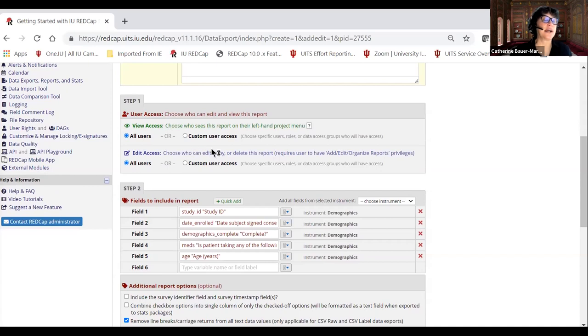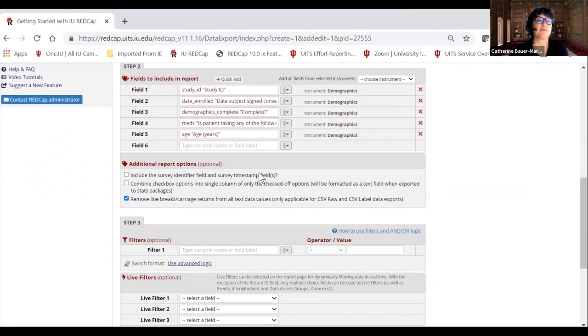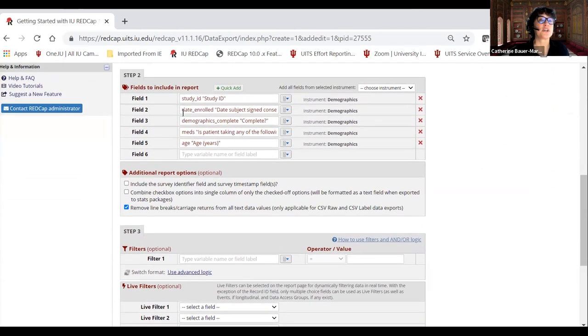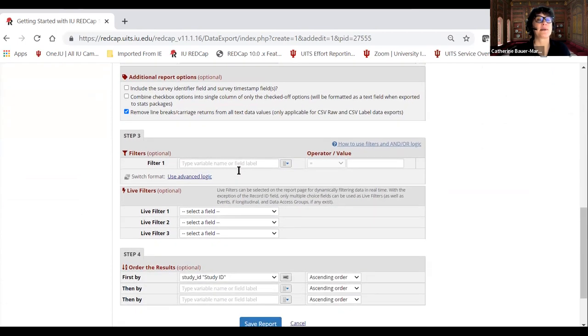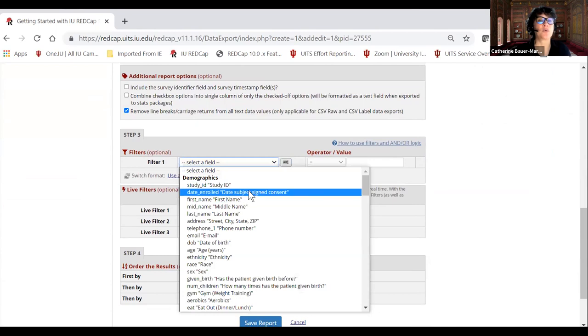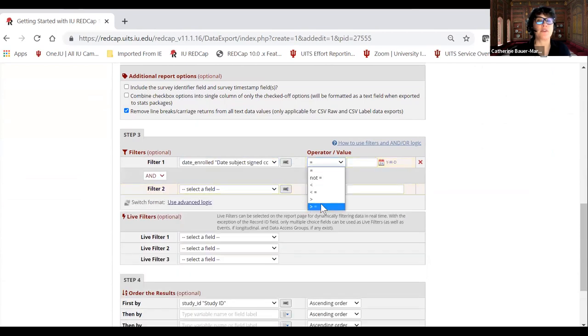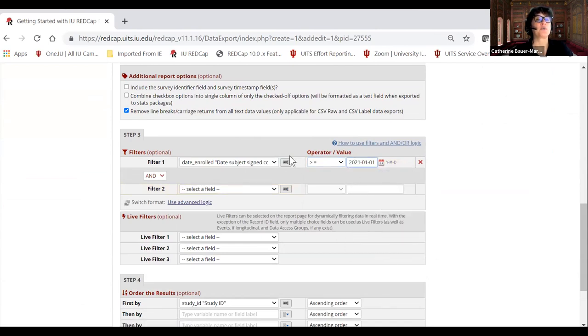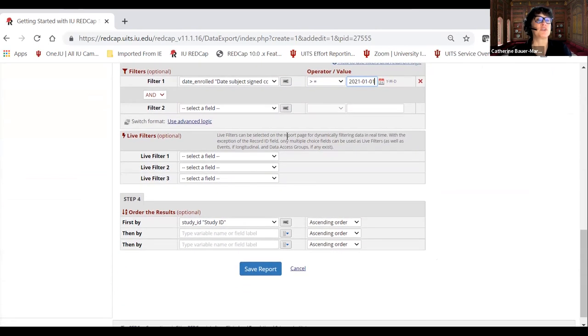Here I would decide who could have access, but since I'm the only one on the project, that doesn't really work for this particular one. But let's say within this, these are filters. So step two is all the fields to include. Step three are the filters on those fields. So maybe I only want to look at the dates for people that signed after January 1st of this year. So I know there were people that signed last year, but I don't really care. I'm only looking at the people moving forward.